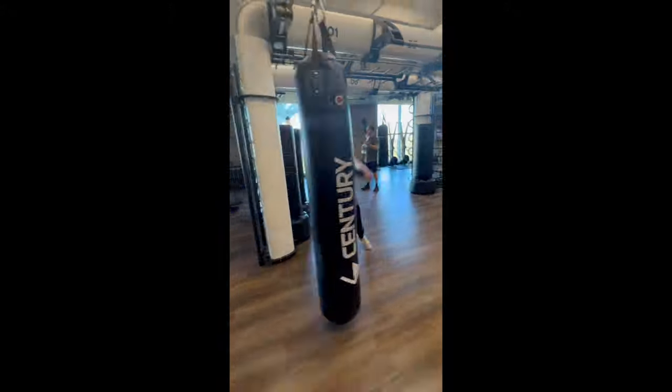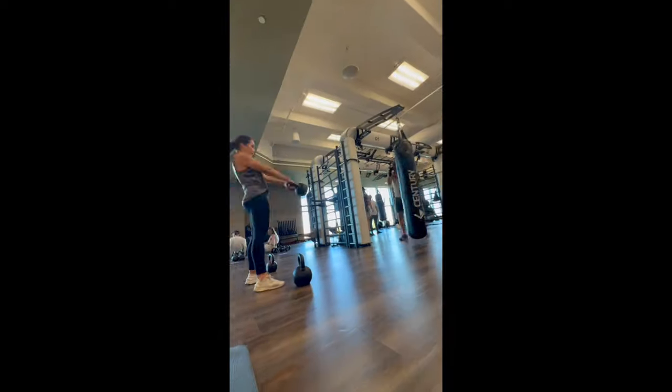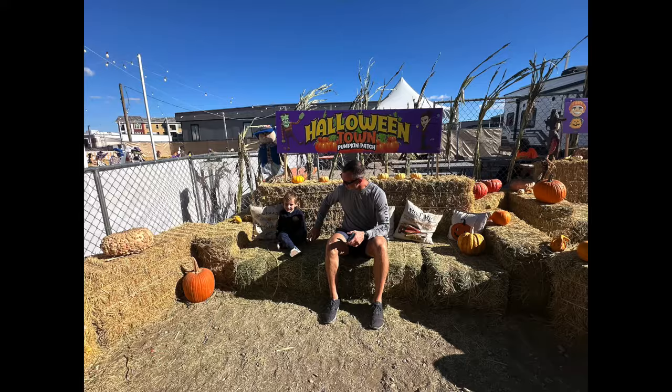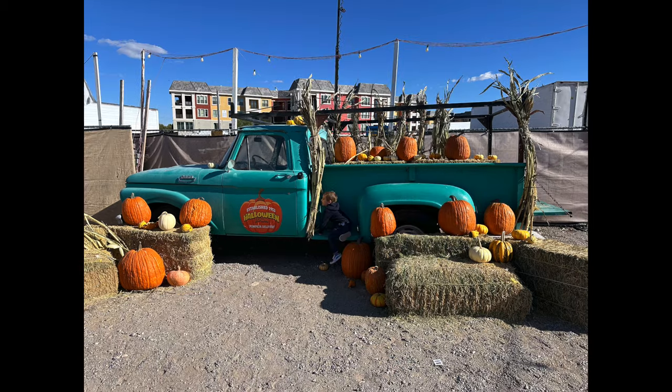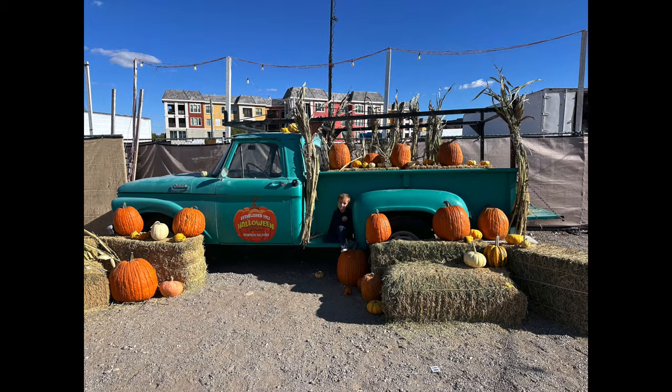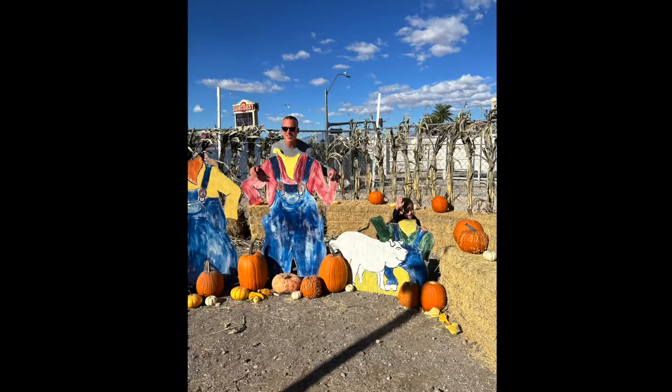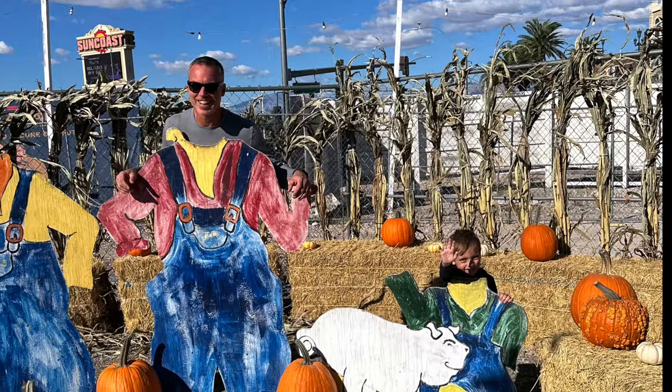We started this morning with a boxing workout at the gym. We had so much fun. We met a friend there and we had a great time. Left there and we took CJ to this really cute fall Halloween inspired carnival type of thing that they do by the house. He had so much fun. Look at the little face in the hole.